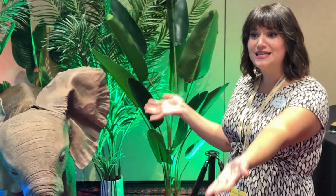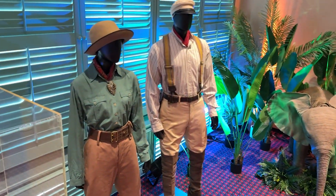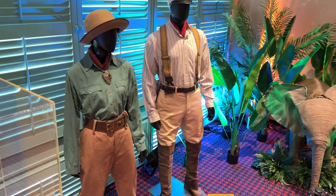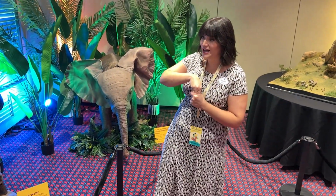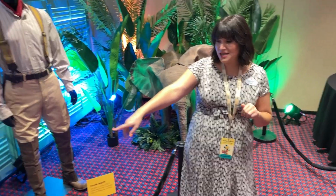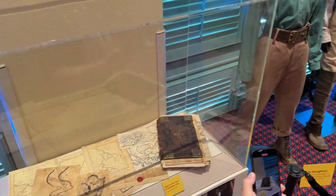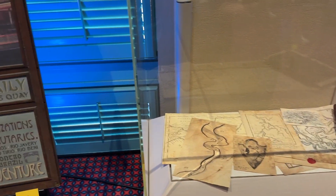So then we move into South America, and we have some pieces from the live action film, The Jungle Cruise. We have costumes that were worn by Dwayne "The Rock" Johnson here, as well as Emily Blunt, and the lovely prop arrowhead necklace. Here we have the map to the Tears of the Moon, as well as some of the pieces that are inside the book on display. And finally, a sign here from Nilo's River Adventure.